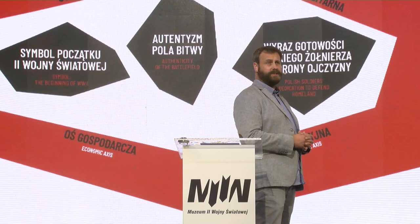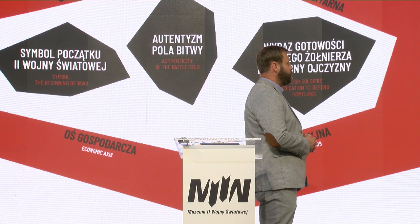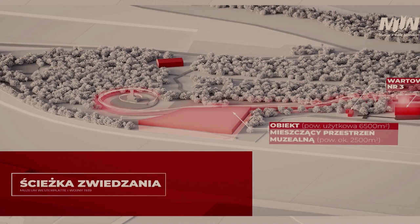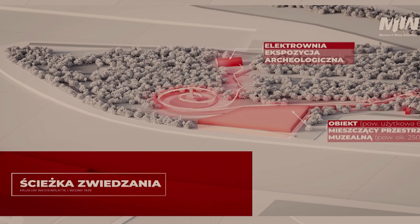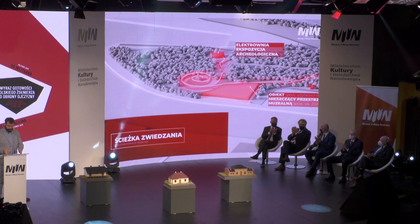Going towards the monument, we'll see one facility, a building with a space of museum. Here, on almost 2,500 square meters, we'll be telling about the Polish history of war, and also about the fate of the defenders during the war and also after the war. Going farther to the north, we'll see the monument, and then we'll walk to the electricity power plant, and here we'll see an archaeological exhibition, and we'll be telling here about our exhibits which were excavated there. Thank you very much for your attention.